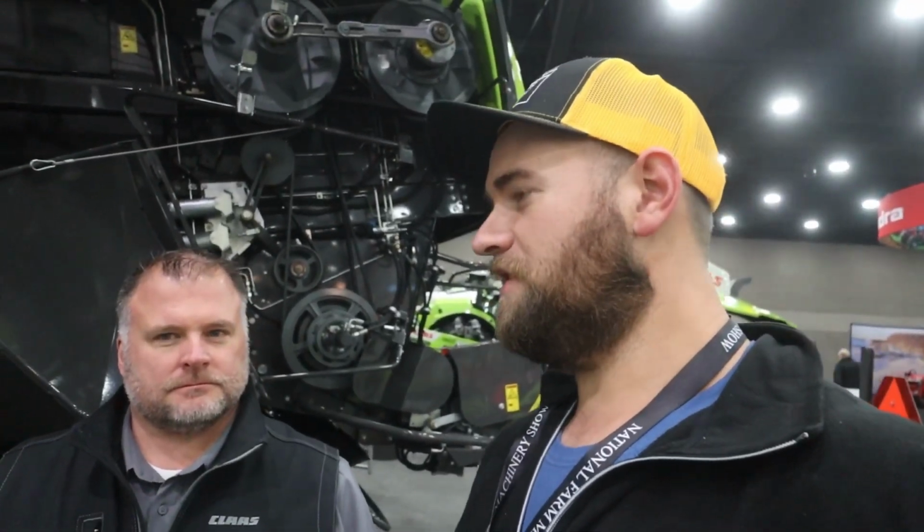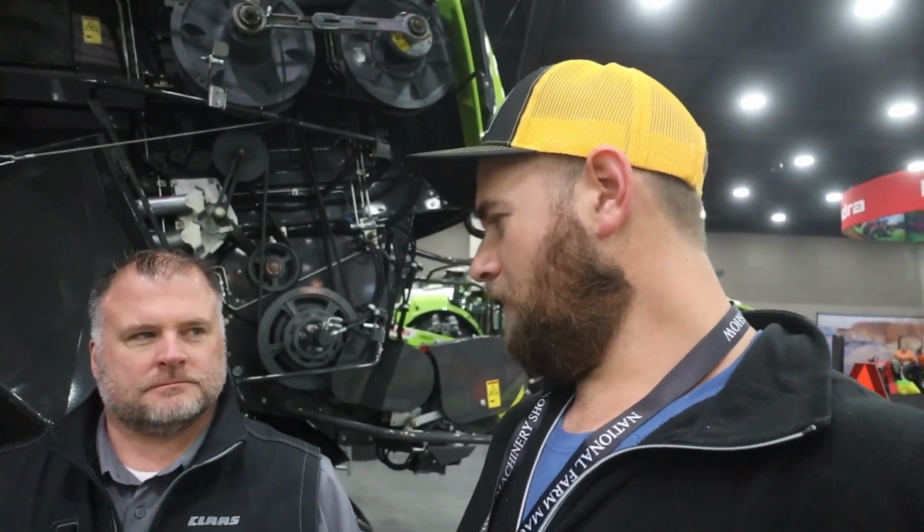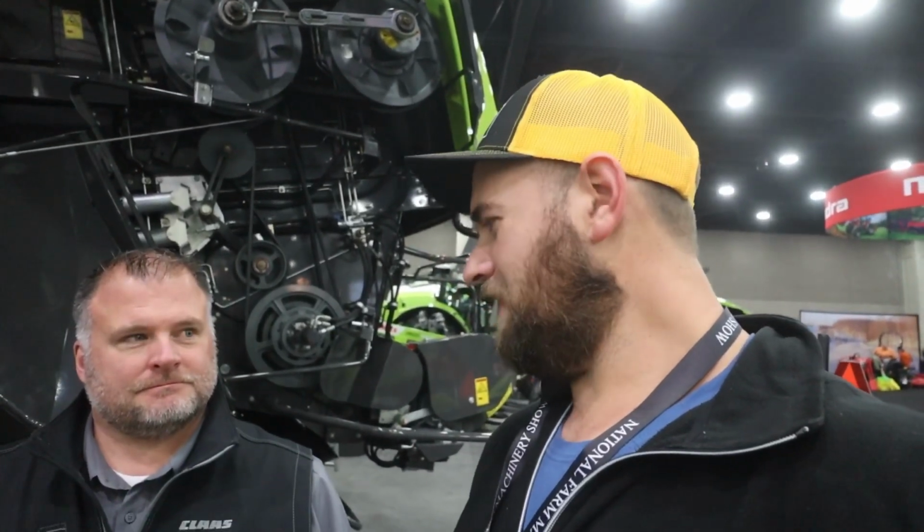But one of the main things, as a guy running one of these combines, that I can appreciate the most going constantly from corn to soybeans is that now, if I'm willing to pay the money, I don't have to get out of the cab and switch other than taking off my head. Is that correct? That's right.